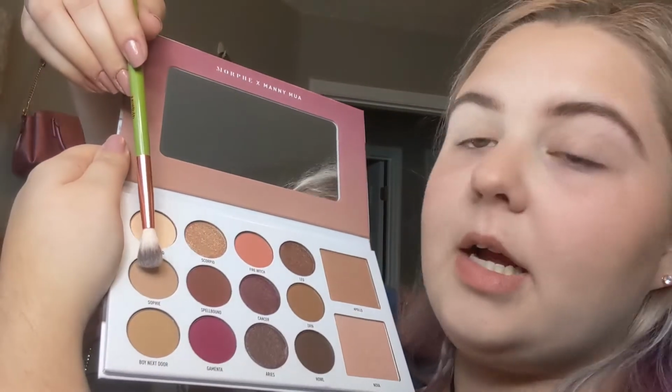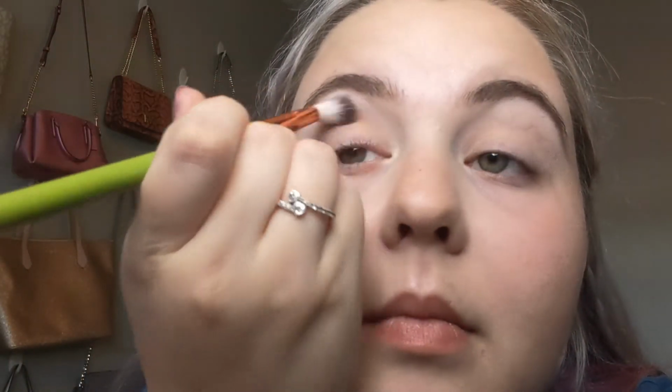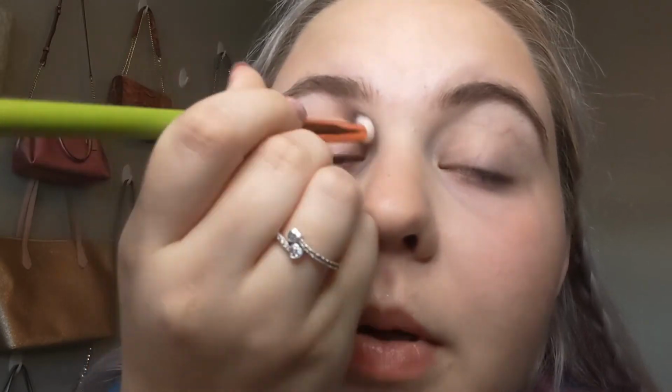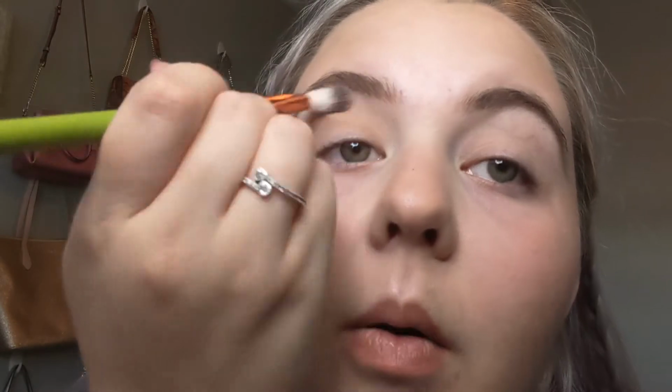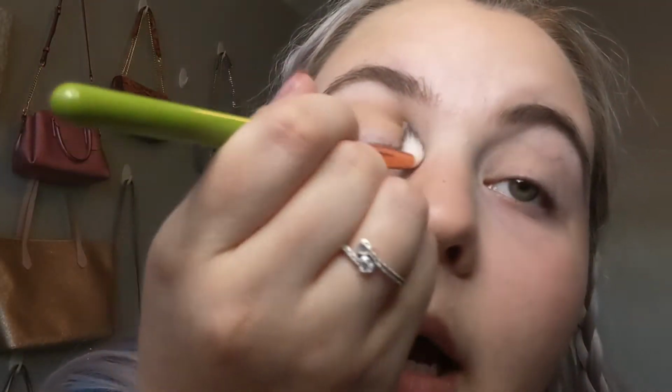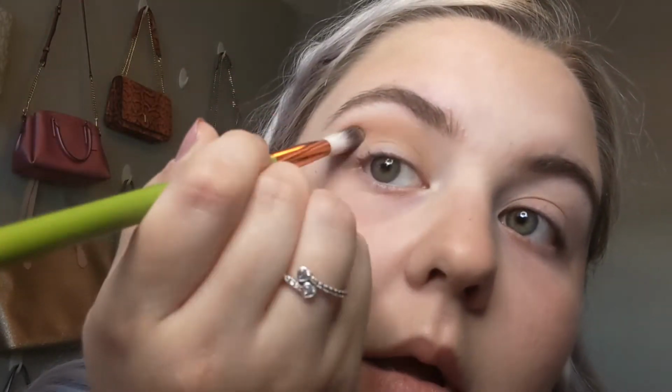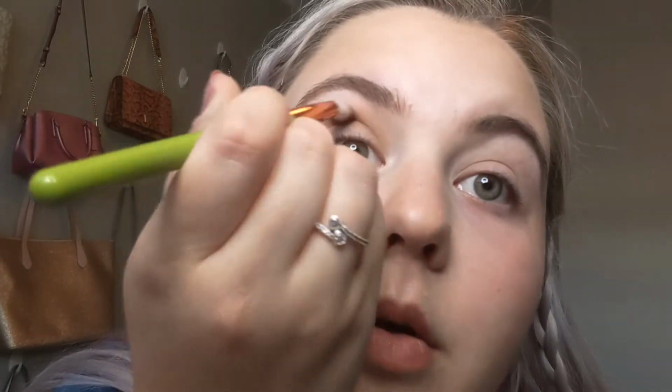Okay, so the first color I'm gonna dip into is this one right here. It's called Sophie, and I'm gonna use that as a little transition shade. And I just like to do windshield wiping motions because I know a lot of people do circular motions on their eyes, but if I do that, I'm pulling my eye everywhere. So that just don't work for me. So we're gonna do windshield wiper motions. And I'm just gonna blend this almost to the brow. And that's looking really good.